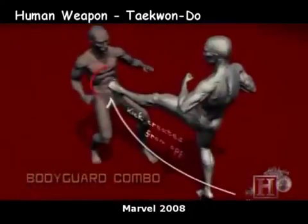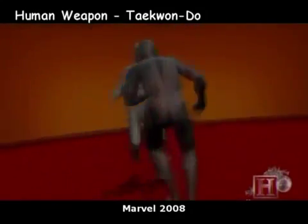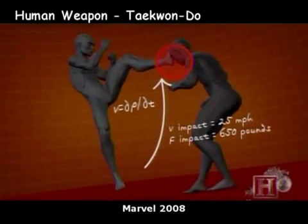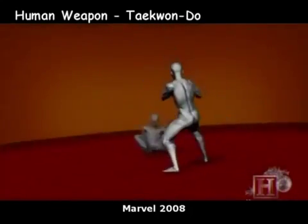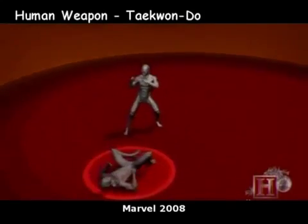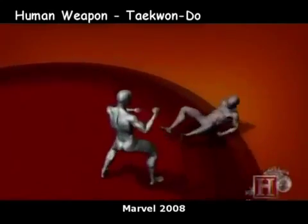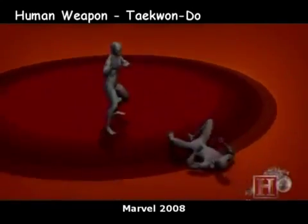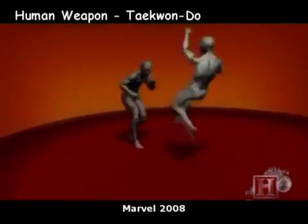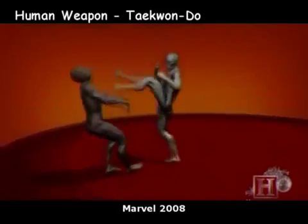What makes this combo so effective is the momentum behind it. Powered by the running start and the most powerful muscles in the body, the quadriceps, the initial kick lands at 15 miles per hour. The second kick creates 3 times the injury-producing energy as the first, delivering over 650 pounds of force. That's like taking a shot from a sledgehammer to the face. More than enough to score a knockout and rearrange some facial features.